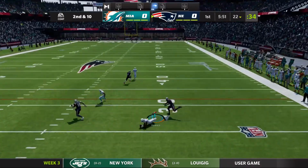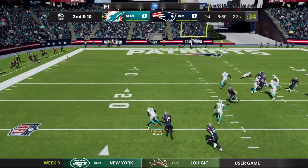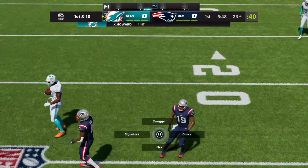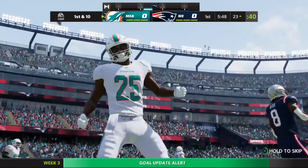Throwing to Jones, rifles one, and that's going to be intercepted. Picked up by Xavier Howard. And his guys are going to get the football at the 23-yard line.